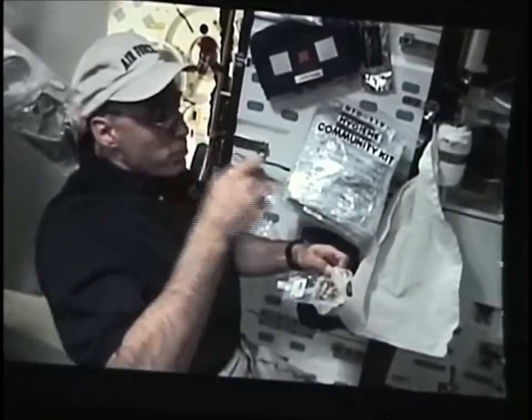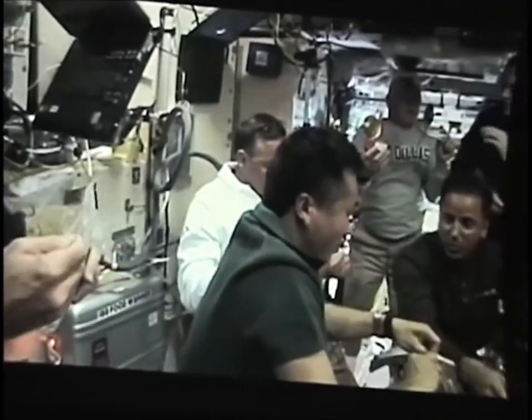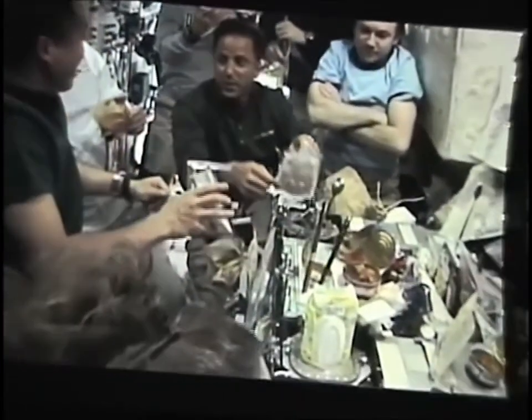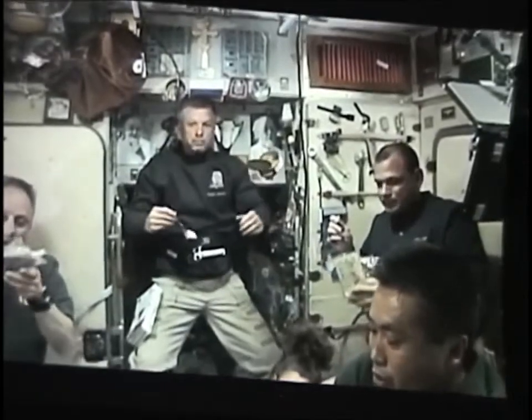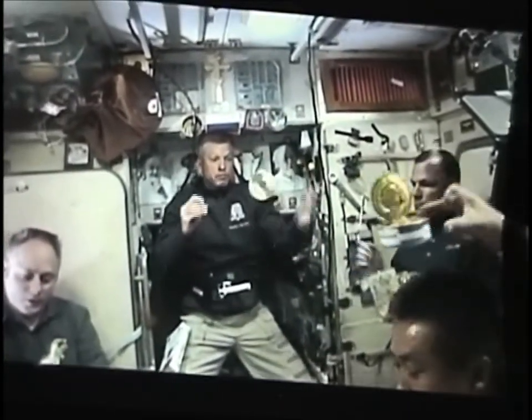So we always had a rule that you had to play with your food in space. One night we ate over in the Russian segment of the space station. A little different, had the Russian food. Here it's in cans, and it looks like cat food. I'm not going to say it tastes like cat food because I've never tasted cat food, but I think it's pretty close.